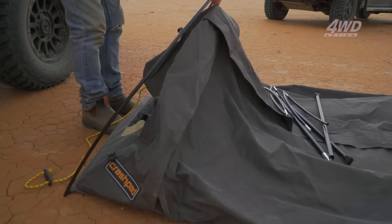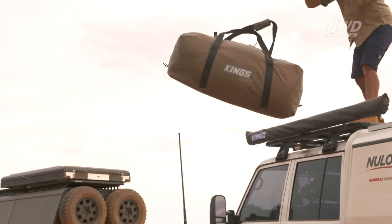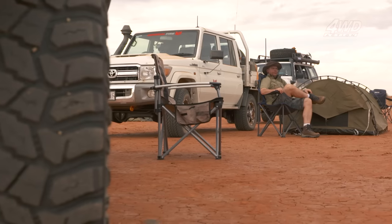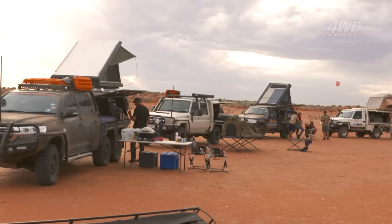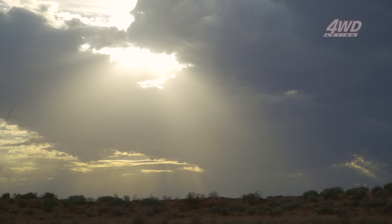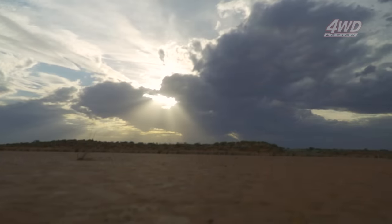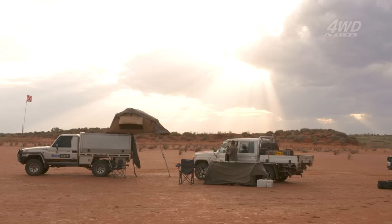Well, it's that time of day, it's time to roll out the swags and set up camp. Graham, myself and Russell, we'll be sleeping in swags tonight. While Brad, Andrew and Stu, they've got fancy rooftop tents. Either way, it's going to be absolutely superb camping. And what a cracking evening it's turning out to be here at Lake Caroline. The one thing you'll definitely notice out here is the huge skies. And Graham, well, he's onto it with his camera. Have a look at that, will you?